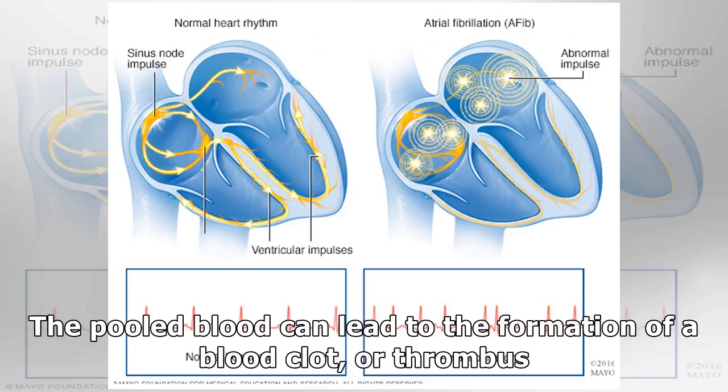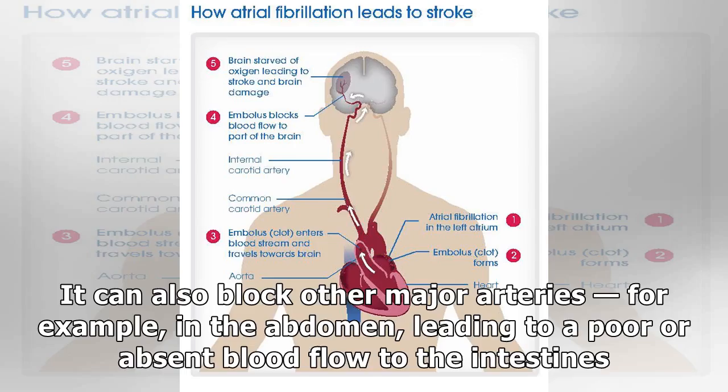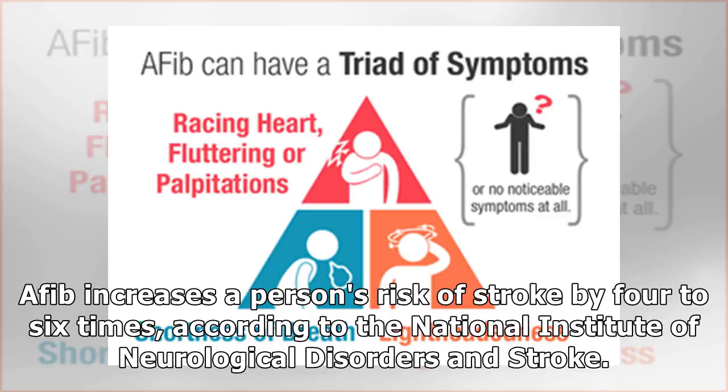The pooled blood can lead to the formation of a blood clot, or thrombus. If the clot breaks off, it can travel through the bloodstream, becoming what's known as an embolus, and block an artery in the brain, causing stroke. It can also block other major arteries, for example in the abdomen, leading to poor or absent blood flow to the intestines. A fib increases a person's risk of stroke by 4 to 6 times, according to the National Institute of Neurological Disorders and Stroke.